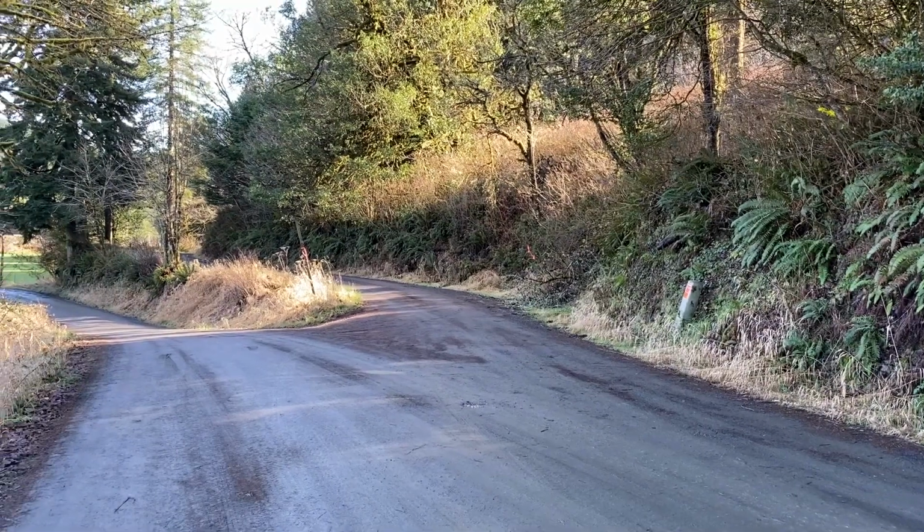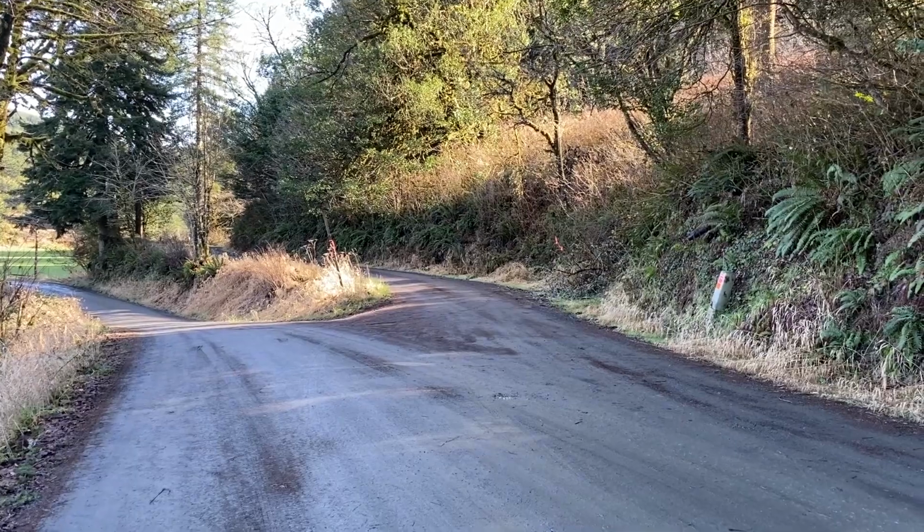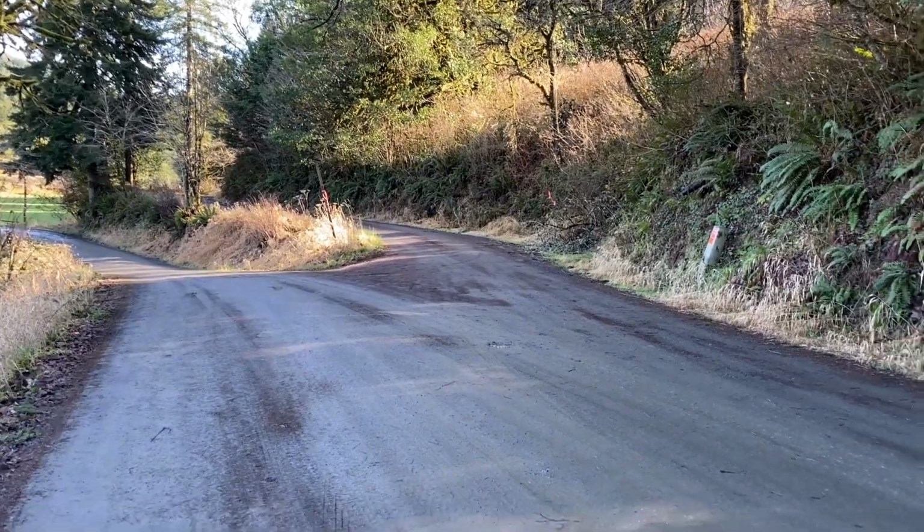You're going to be going, and the one I want to talk about, they don't maintain it. The reason they don't maintain it is they don't have any log sales, so they don't have funds for it, until you get up here about 3 miles, and then you come onto the Elliott State Forest property.